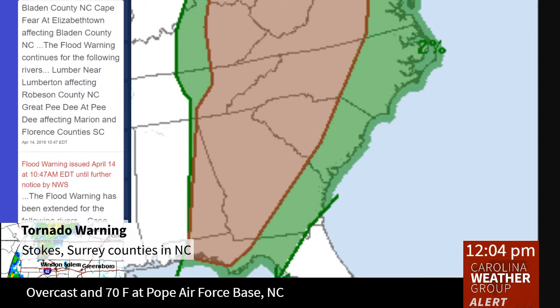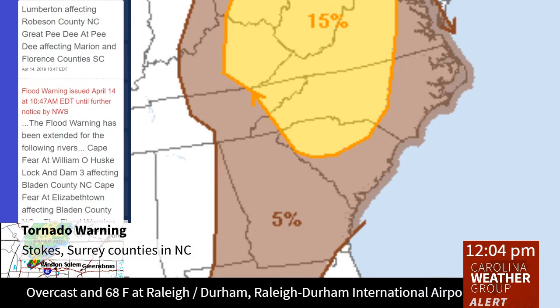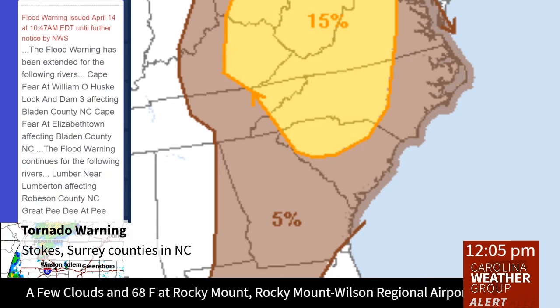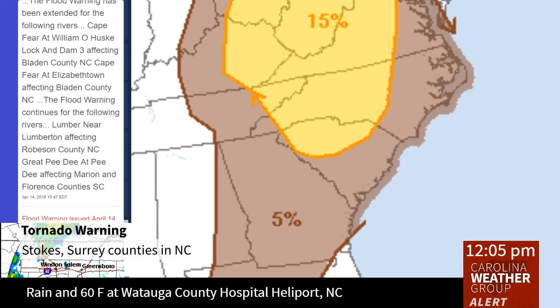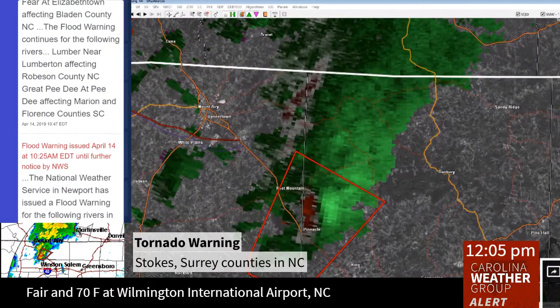And last but not least, we'll even talk about that hail threat that you can see is painting a nice bullseye across portions of the Mid-Atlantic down into the Carolinas. So that's just an idea of some of the different severe weather threats we could see as we go on through the day. Yeah, and I think we're going to have some more storms popping up just west of Morganton that we're going to have to watch.